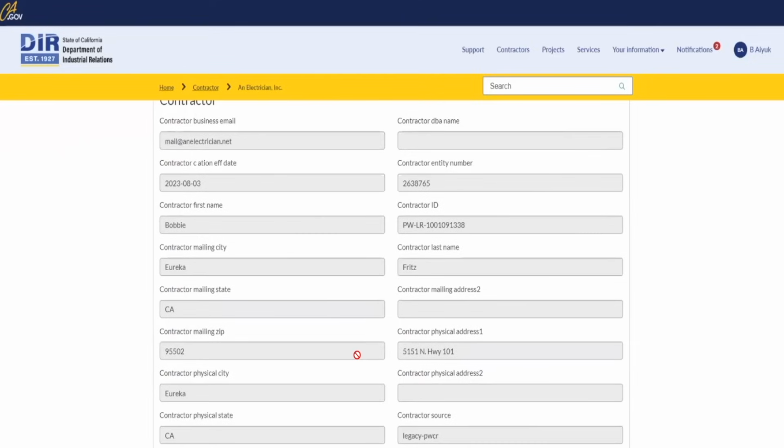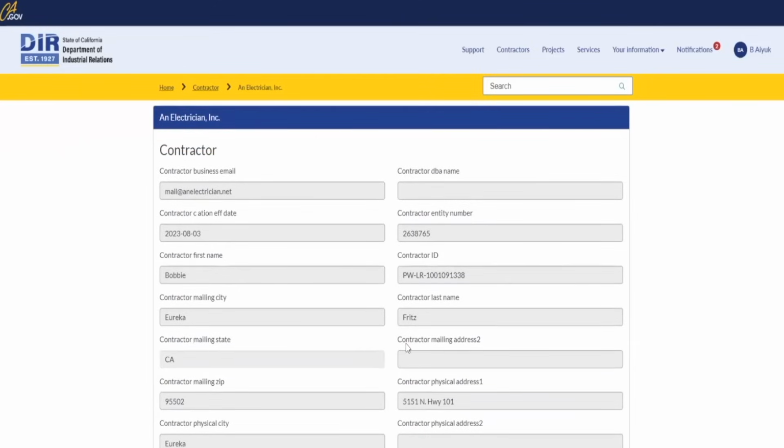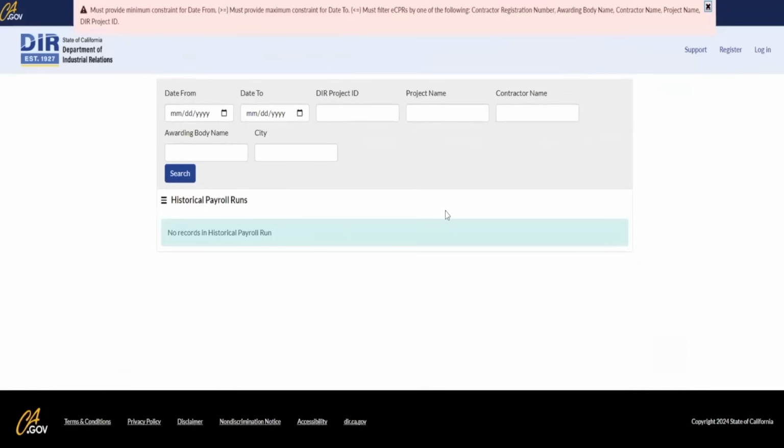Next, we'll show you all how to use the eCPR public search tool. While the button is not on this demo screen today, the button will be displayed at the top right-hand side next to contractors. We'll bypass this today and show you the search directly. You'll notice here that the form fields will look familiar. For example, dates from and to, DIR project ID, project name, contractor name, awarding body name, etc.